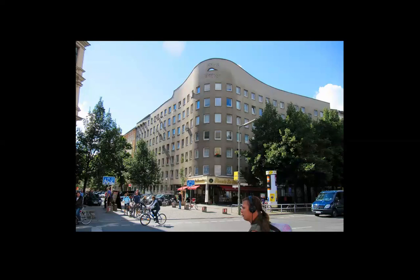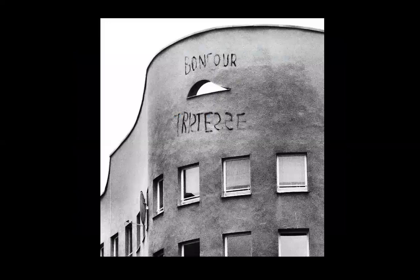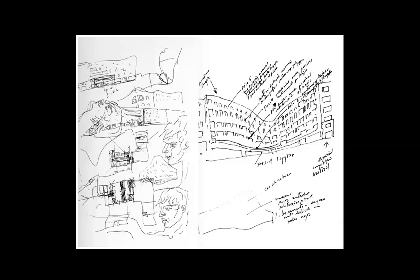I like this building by Alvaro Siza, with its slightly expressionistic reticence. And I know it's an oxymoron, it's a paradox, but I feel it's appropriate. Bonjour Tristesse. Maybe all of us should whisper, at least from time to time, these words. Bonjour Tristesse. And lyrical drawings of Alvaro Siza.